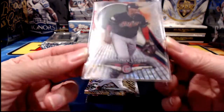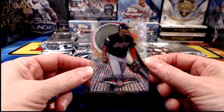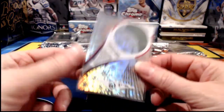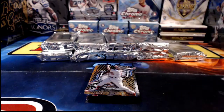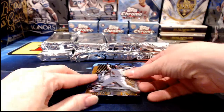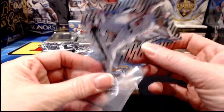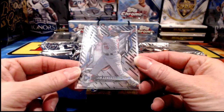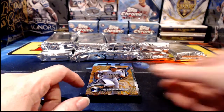Francisco Lindor, and that, of course, is also the Indians. It is numbered to 99. That pattern might be called Magma, but I'm not really at all certain of that. I can just tell you it's not a pattern that we see super often. Numbered to 50, that is Jim Edmonds for the Cardinals.